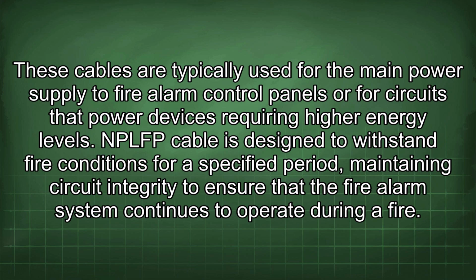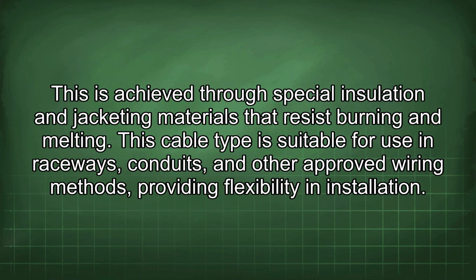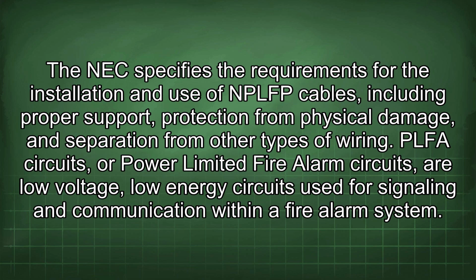NPLFP cable is designed to withstand fire conditions for a specified period, maintaining circuit integrity to ensure that the fire alarm system continues to operate during a fire. This is achieved through special insulation and jacketing materials that resist burning and melting. This cable type is suitable for use in raceways, conduits, and other approved wiring methods, providing flexibility in installation. The NEC specifies the requirements for the installation and use of NPLFP cables, including proper support, protection from physical damage, and separation from other types of wiring.